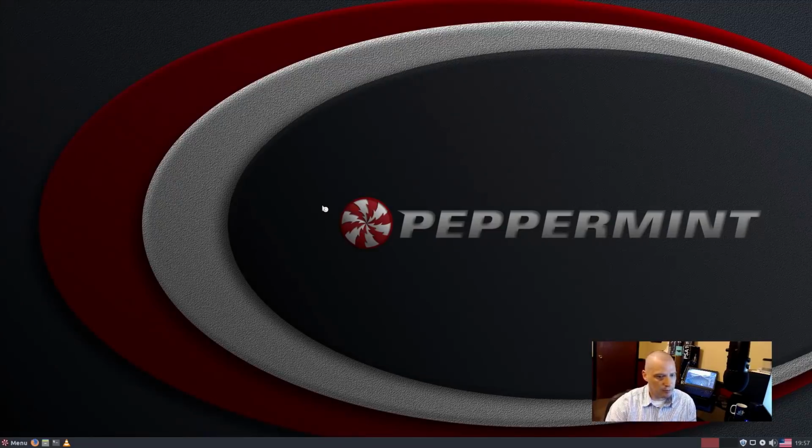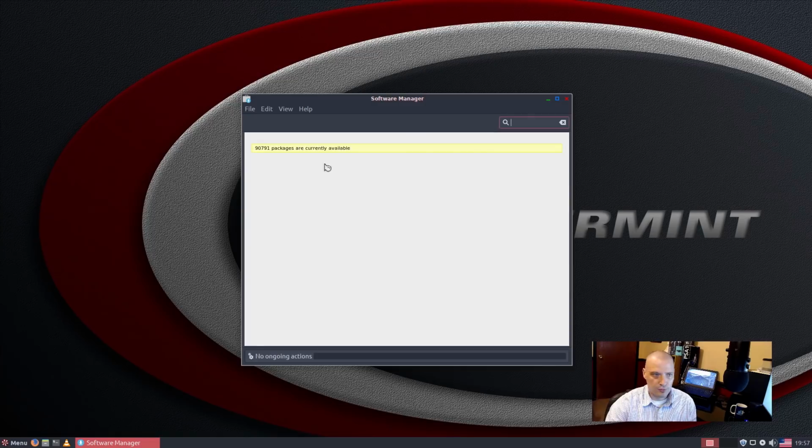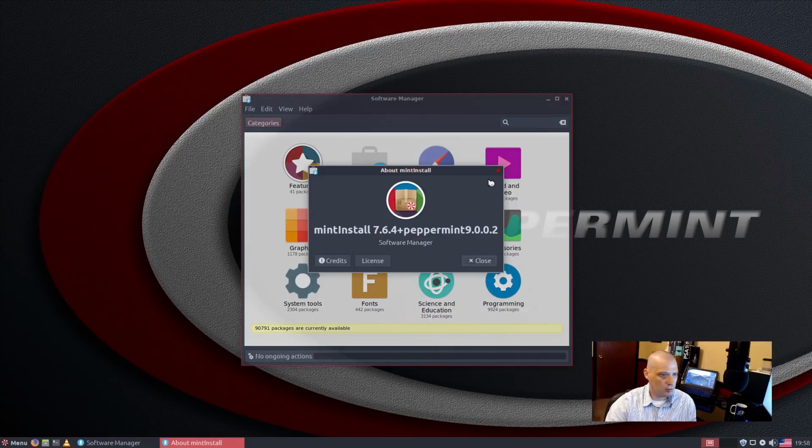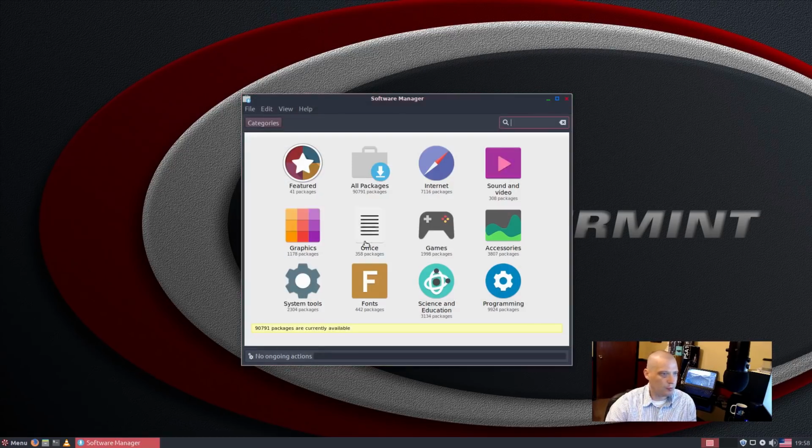Requires a root password. And it takes a second to load. More than a second, actually. Alright, and the name of the program is just called Software Manager. And this appears to be a custom Peppermint app. And we have these icons here on the home page, if you will.